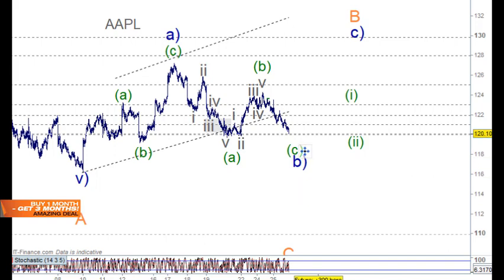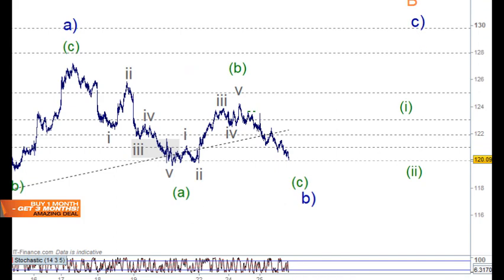And also, I guess, can this come down further here? Possibly, but we'll just give it another session. What I'm looking for between B and C is 1, 2, 3, 4, and 5 here. Once we've got those 5 waves, then that would be the C wave at that point. Any move below that would take us down at that point.